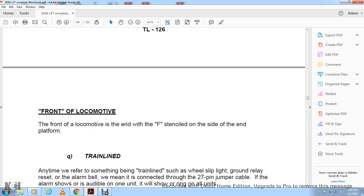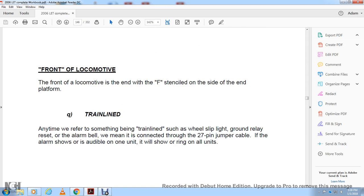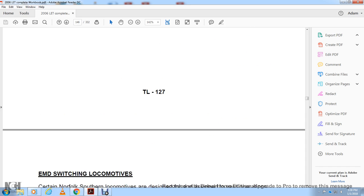Front of the locomotive. The front of the locomotive is the end with the F stencil on the side of the end of the platform. Train line: anytime we refer to something being train lined, such as the wheel slip light, ground relay set, or reset alarm bell, we mean that it's connected through the 27-pin jumper cable. If the alarm sounds on one unit, it should sound on all units.